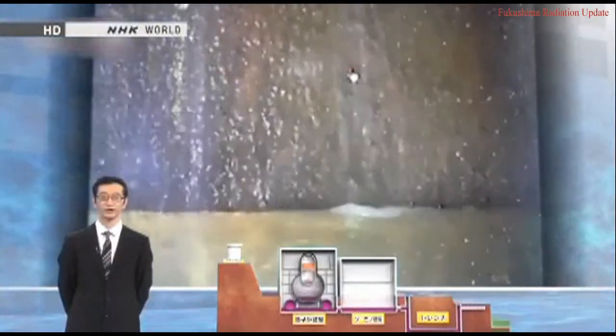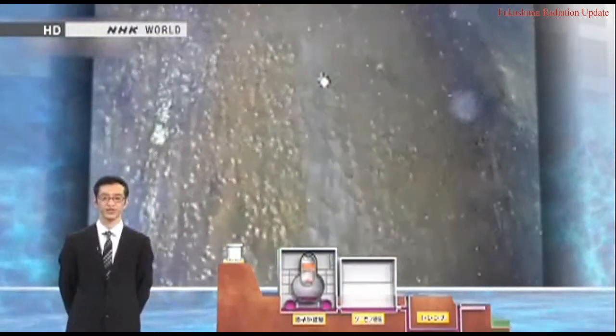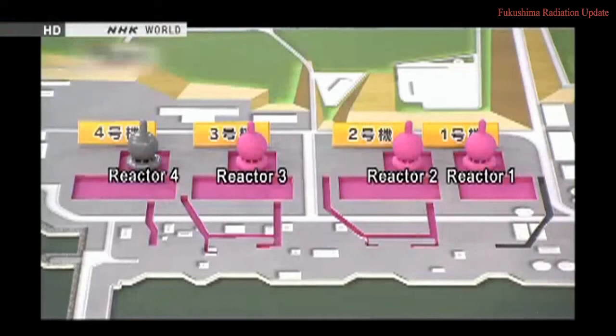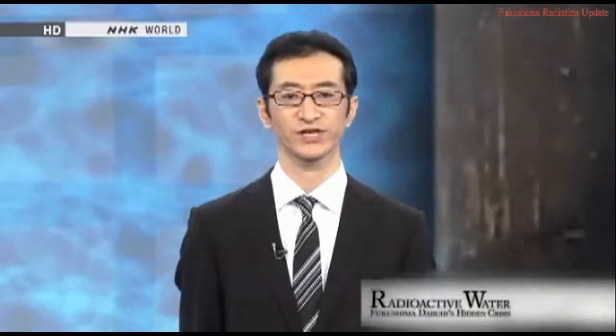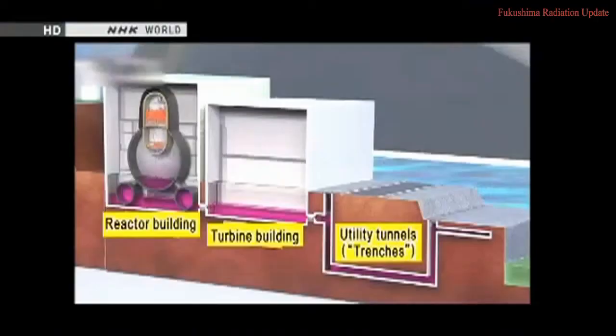The investigators began from square one and finally captured images of water leaking from the containment vessel, but they have yet to pinpoint the location of the damage. Given that crisis managers are still in the dark about the situation in reactors 2 and 3, it seems the road ahead will be tough. Even now, water is constantly being pumped into the containment vessel to cool down the nuclear fuel, creating more toxic water. The water then flows toward the turbine building next door and into underground utility tunnels called trenches on the side facing the ocean.